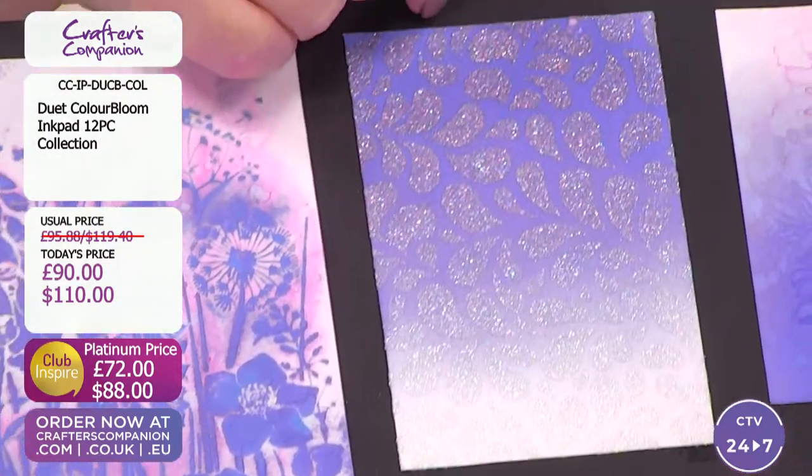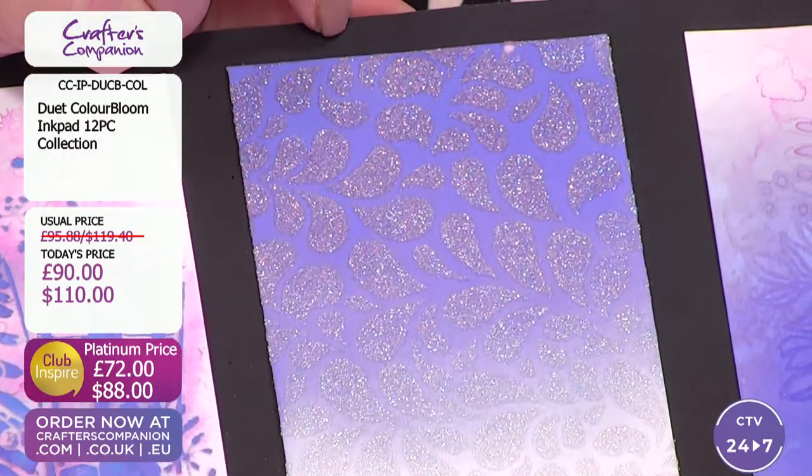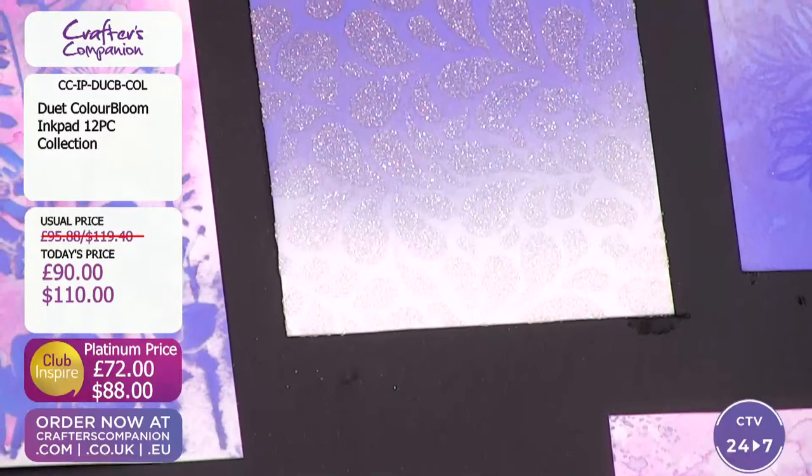Zooming in. Can you see how that's pink underneath? Yeah, you can. I don't know if the camera's showing you as well. No, you can. I can see that on my monitor. So underneath where the glitter paste was white, here's white glitter paste at the bottom. See the full piece there.